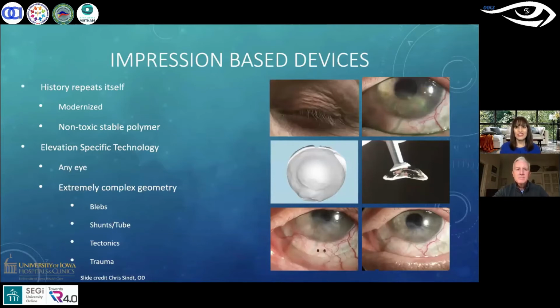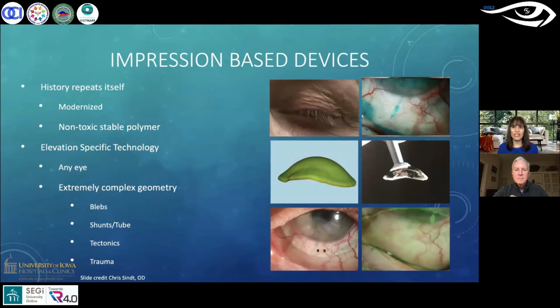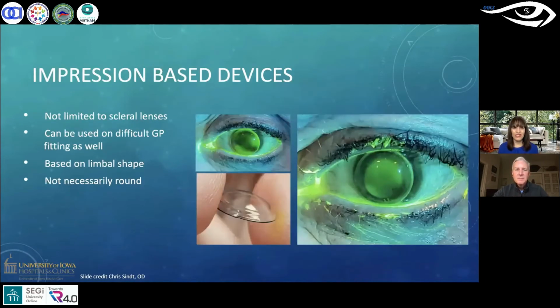So these are just some examples of really complex eyes where this technology can be used, but it can also be used not only for scleral lenses, but also for corneal gas permeable lenses. So you can see here that sometimes we have corneal GPs that come off the eye, they dislodge, they're not fitting just where you want them to fit. And in my clinic, especially those patients who have had corneal transplants, those who have pre-existing corneal edema where I'm really hesitant and I don't want to fit a scleral lens, corneal gas permeable lenses are a great option.